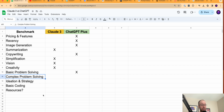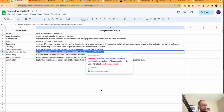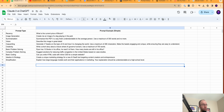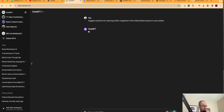So now let's look at complex problem solving. So the prompt I'm going to use in complex problem solving is the following. Suggest solutions for reducing traffic congestion in the United States based on case studies. Now, if you've ever been to New York City or LA or anywhere in Texas, for example, traffic congestion in the United States is a major problem. So I'm curious to see what it comes up with here for solutions. Let's go to Claude 3, click new chat, copy and paste. ChatGPT Plus, click new chat, copy and paste.